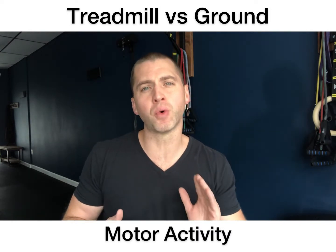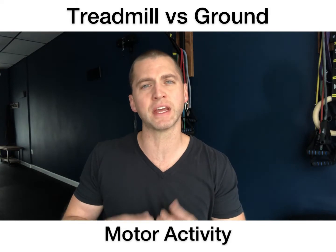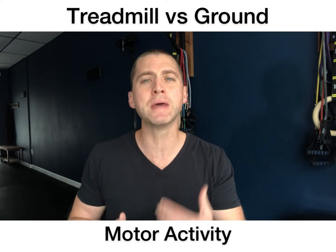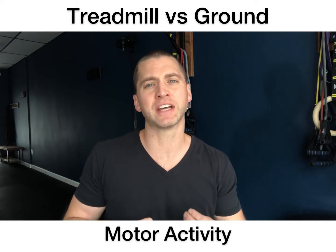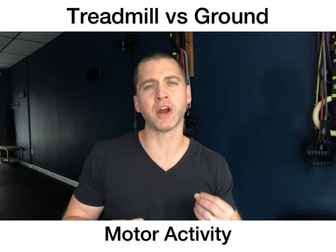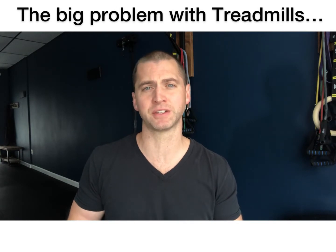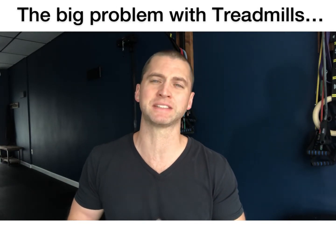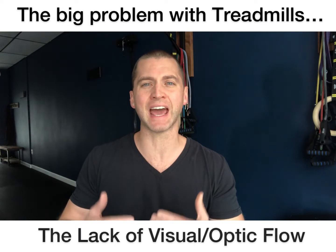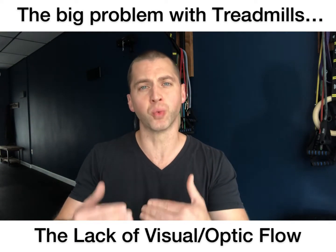Gait is forward propulsion, and a treadmill isn't going to ask you to do that. A treadmill is going to allow you to mimic gait, but not actually do the full actions that require you to propel yourself forward on solid ground. Now, all muscle activity aside, the big factors that make treadmills not the best thing for us is the lack of visual optic flow that occurs when you're on them.